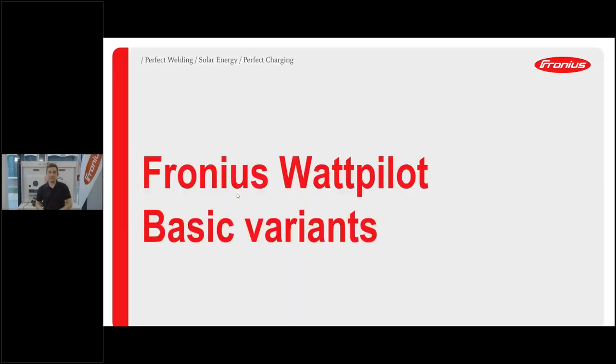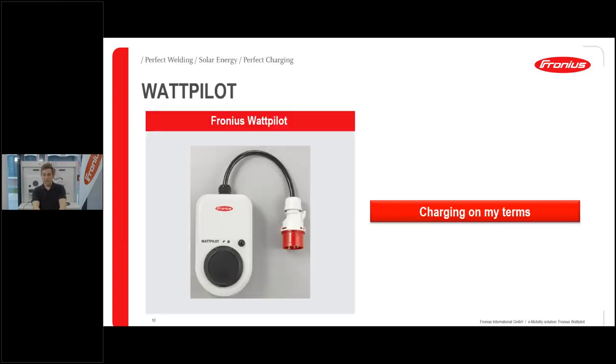So let's start with the Fronius Wattpilot and the basic variants. Here you can see it in the presentation. We have our Fronius Wattpilot. This is our product. As you see, it is a very mobile solution, very end-customer friendly, of course. The big topic is that with the mobile solution, the Fronius Wattpilot Go, the customer can even decide to take the Wattpilot with him in the car, for example.